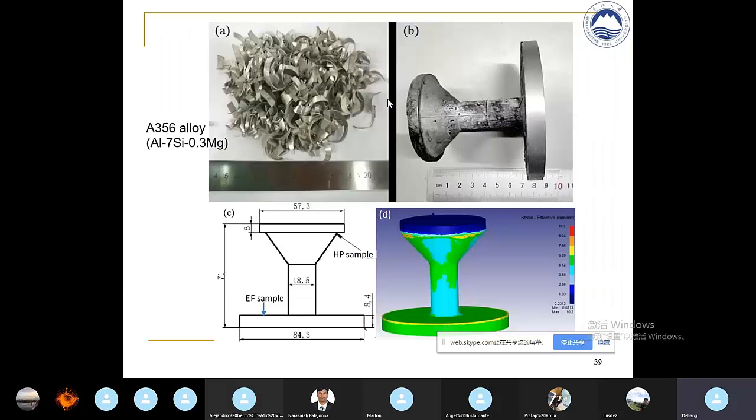A356 alloy is a casting alloy. Normally it's used for making castings, and after machining we produce these chips. Here we use these chips to produce a part like this. On the top is the hot pressing, we call it the HP sample. And at the bottom, this plate is produced by extrusion forging. With pressure, the material flows through this. So this one is extrusion, and this one is extrusion forging, when it comes to the cavity below.